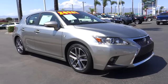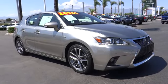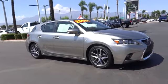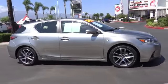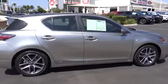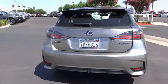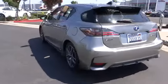2017 Lexus CT 200H. The Lexus CT 200 Hybrid pairs exceptional fuel efficiency and superior handling ability with aggressive styling to create a luxury hybrid vehicle that looks great and handles even better. Going green never felt and looked so good.